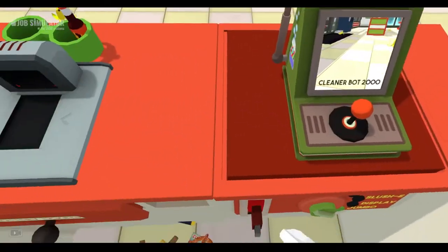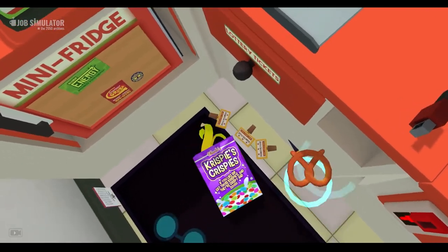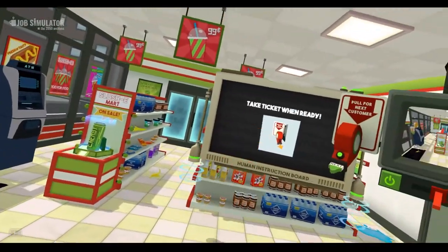Okay, you're gonna park here. Pretzels? What did they get? Pretzels? Nice, tasty.